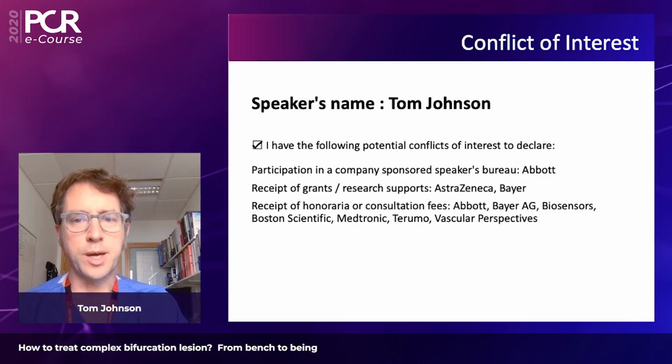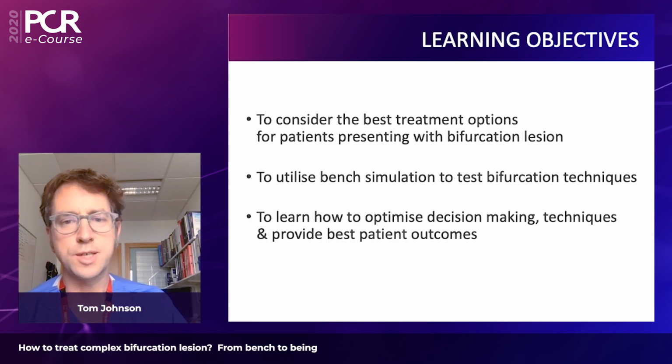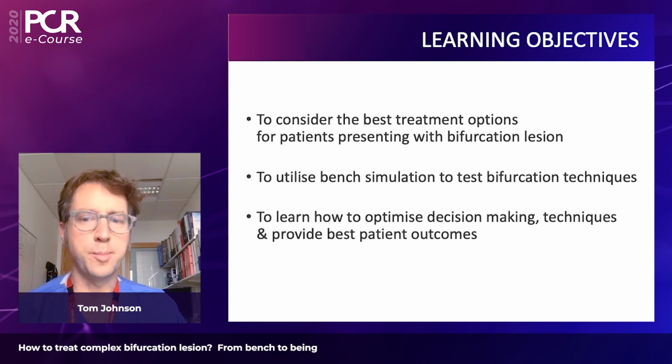The objectives for today's session are to consider the best treatment options for patients presenting with bifurcation lesions, to utilize bench simulation in testing bifurcation techniques, and then to learn, hopefully, from masters how to optimize decision-making in this complex setting, to consider the techniques that we should use to offer patients their best outcome.